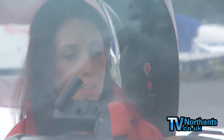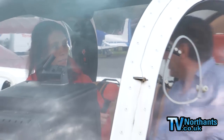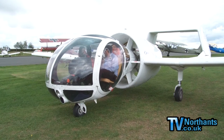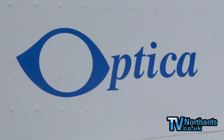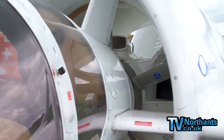Okay, I'm with Francis and we're sitting in the cockpit of the Optica. Can you tell us a little bit about it, please? It's an Edgley Optica aircraft, which was an observation machine that was designed and built in the late 1970s. About 25 of them were created mainly at Old Sarum near Salisbury in Wiltshire. And this is one of four remaining aircraft.